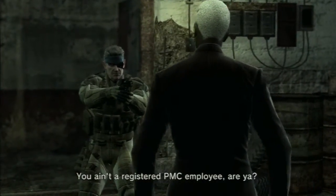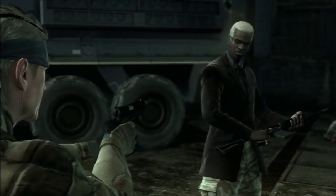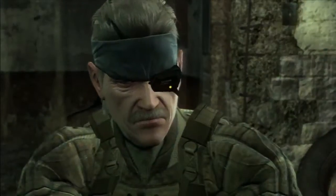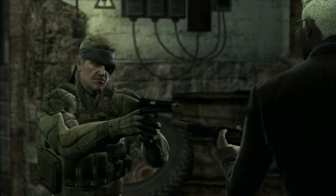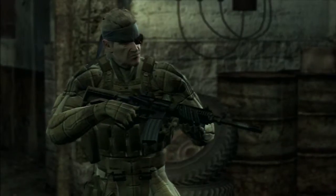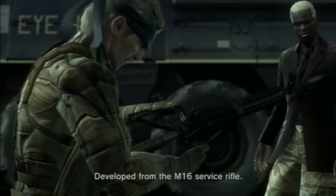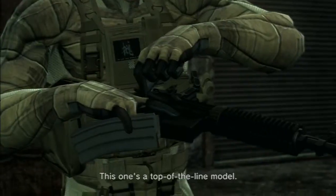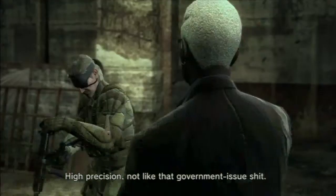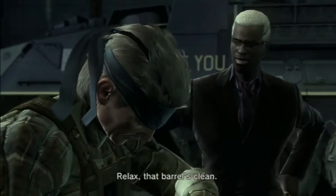You ain't a registered PMC employee, are you? You need a guy like me. Consider it a welcome gift. Take it. PM4, the official carbine model used by the U.S. Army, developed from the M16 service rifle. This one's a top-of-the-line model, real popular with the big PMCs. High precision, not like that government-issue shit. It's free-floating, of course. Relax, that barrel's clean.